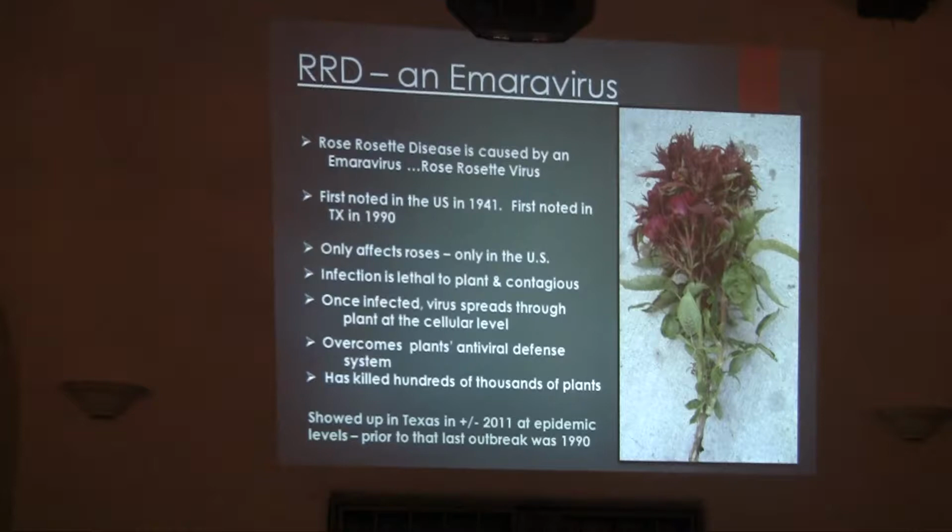Once a plant gets infected, the virus spreads through the plant from top to bottom and will eventually get down in the root system, and it happens at a cellular level. What you see as symptoms is the end result. It's there for a long time, hiding out, doing its virus thing before it wakes up and says, hey, I'm here. Look at what I did. In Texas and in the southern part of the United States, it has killed hundreds of thousands of plants.